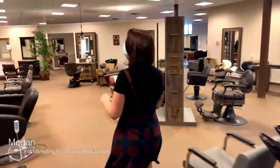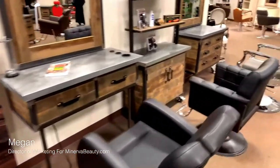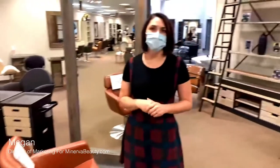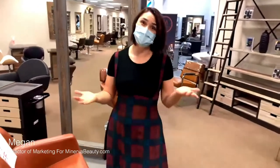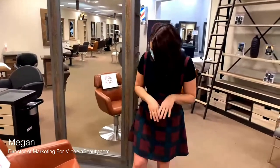Just a quick note. All of our reclaimed collection is 20% off during the sale. So that nice reclaimed wood with the zinc countertops obviously has been a wildly popular style for us, for Minerva Beauties, and continues to be. It is 20% off, so it's a great time to snag those items if that's kind of the vibe you've been trying to go for in your salon.